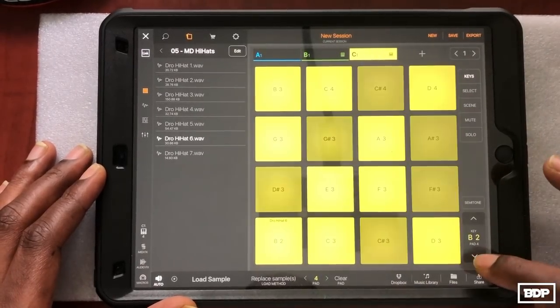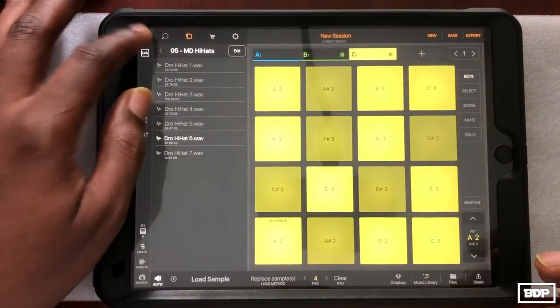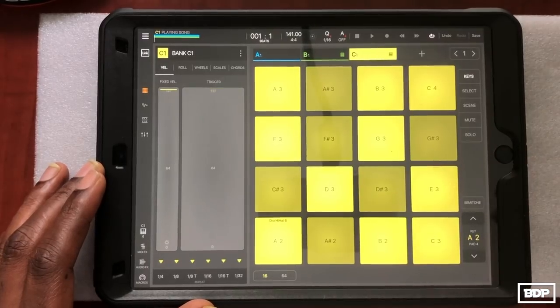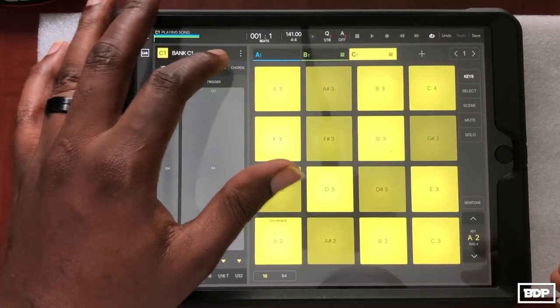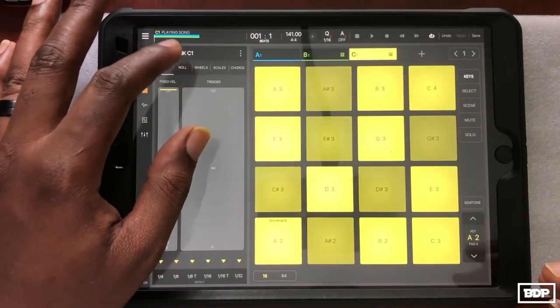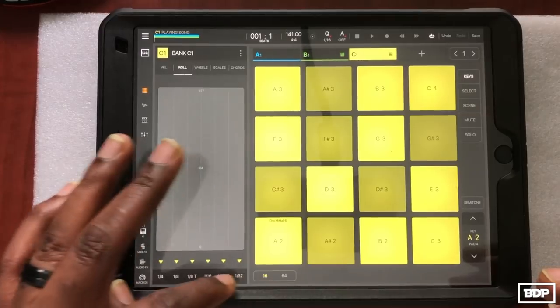I'm going to put this on semitone and move this right here. Sounds good. Now that we have the hi-hat in, instead of us doing it steadily like this while we're recording it, we can go right here under where it says bank. It has velocity, roll, wheels, scales, chords. It's crazy, you can actually make chords in here as well. I'm going to go right here to roll.